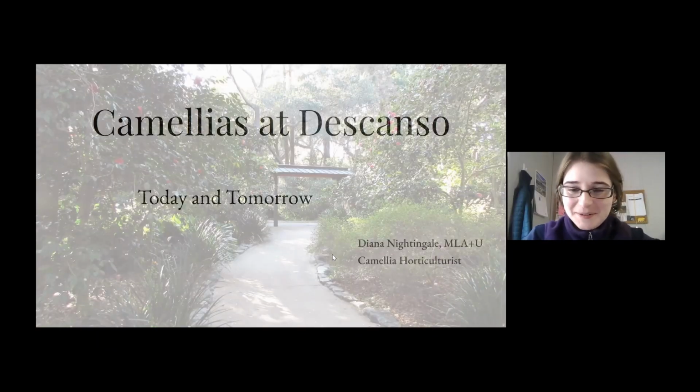We're a lovely little public garden here in La Cañada Flintridge, just about 30 minutes north of Los Angeles here in Southern California. And one of my biggest collections that I work on are the camellias, which we're kind of known for. So I'm going to talk to you today about what's going on in our camellia collection.